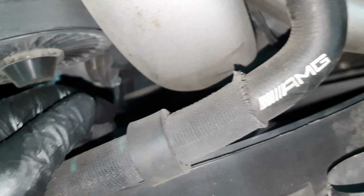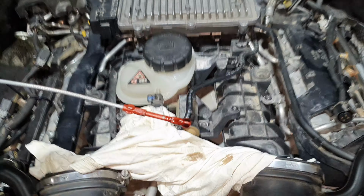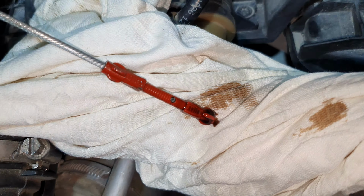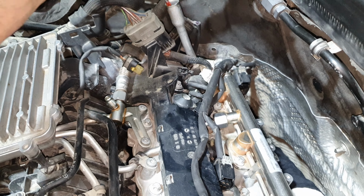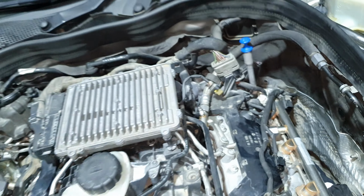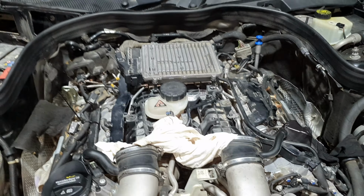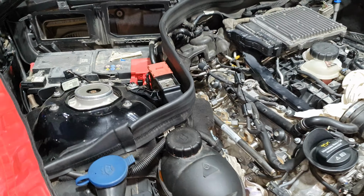All right, let's see the oil level now. Oh boy. Yep, it's on minimum. It's going to rise a couple of millimeters when it comes to operational temperature, because it's completely cold right now, but again, it needs some oil.